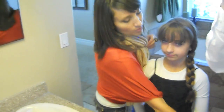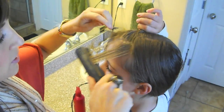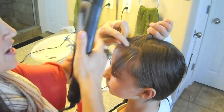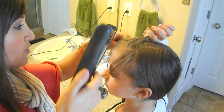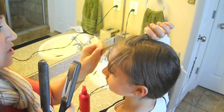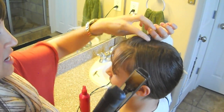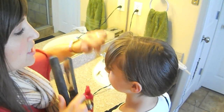And so then what we'll do is we'll straighten her bangs. So I'll just put a little in before I start, and then I'll straighten her bangs. And when you use the flat iron on your bangs, of course, use a protectant, but also it's already looking a little more clumped and greasy, and that's fine, because when we're done, we're gonna just put a little more dry shampoo in it.